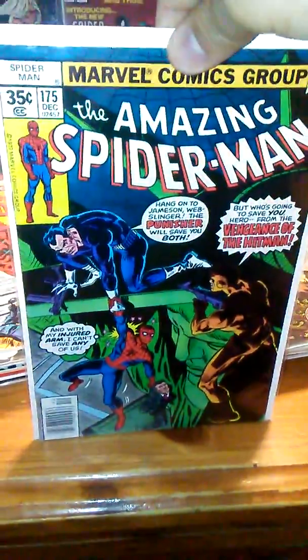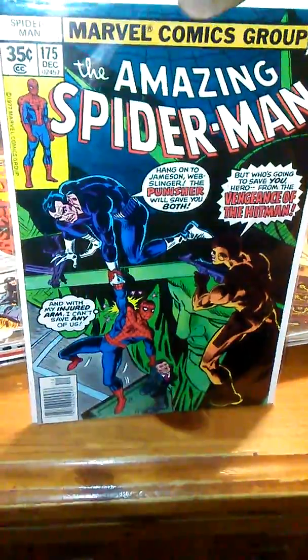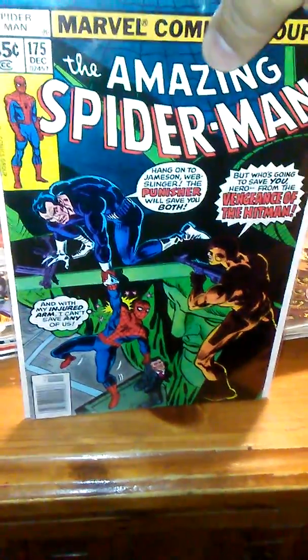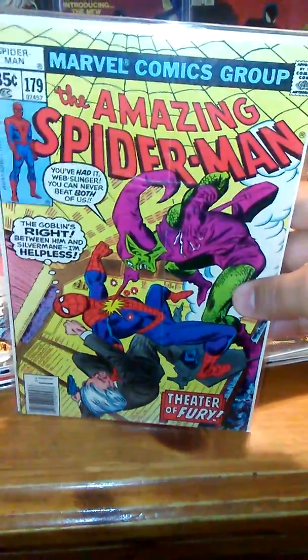Then we get Spidey 175 featuring Punisher. This time Punisher's helping out Webhead, hanging from the Statue of Liberty. It's an awesome cover. Love the illustration. Then we got Spidey 179, Goblin's back. Classic rivalry.